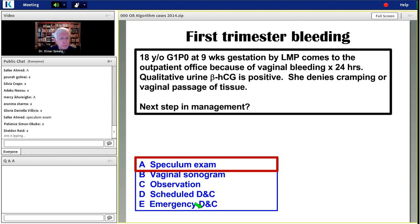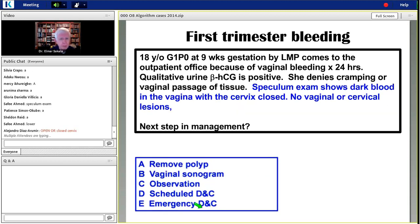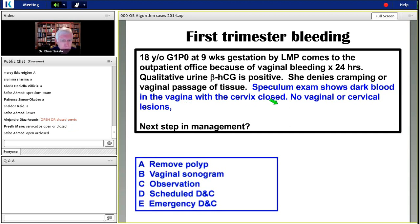Because what are we going to do with a speculum exam? We're going to look to see if there is a vaginal or cervical lesion. And secondly, what are we going to look for? Is the cervix open or closed? Okay. The new information is in blue. Speculum exam shows dark blood in the vagina with the cervix closed. No vaginal or cervical lesions.